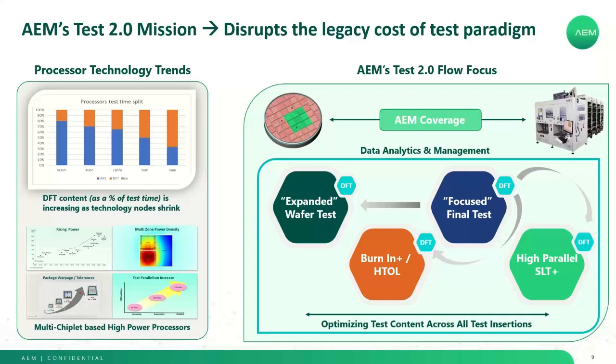But if we also look at the left-hand side of this slide, another attribute that we'll see is the increasing amount of time it's taking at ATE to run DFT and scan on ATE for these increasing DFT circuits that are in these complex parts. And as we move to the newer process nodes, this is only getting worse with increased transistor counts. So the amount of time spent at ATE testing scan and BIST is continuing to increase.